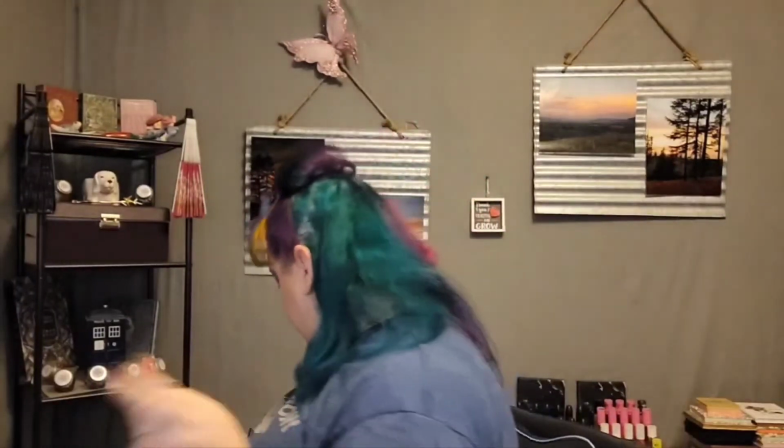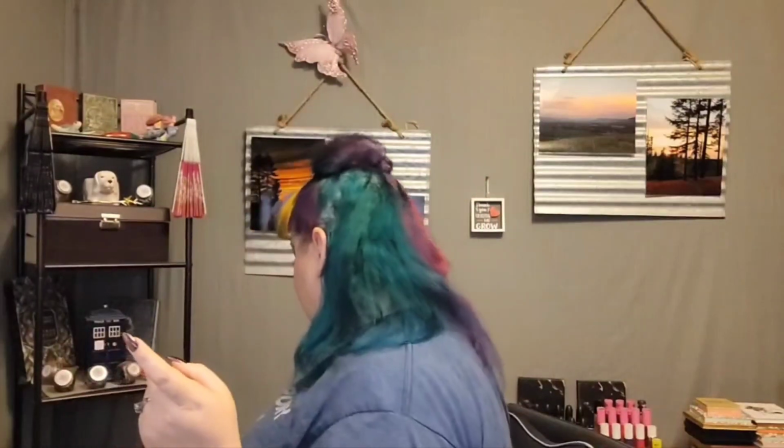Let me know what you think down below. I'm really digging this palette. Cannot wait to dig in and do some more looks. Let me know what you think down below. And if you have this palette and you've tried this palette, please chime in down below. Tell me your thoughts. I'm really curious to hear what you guys think.